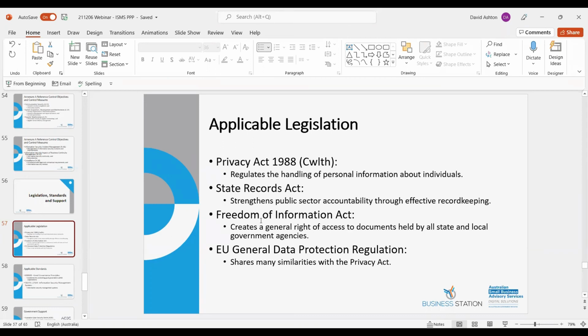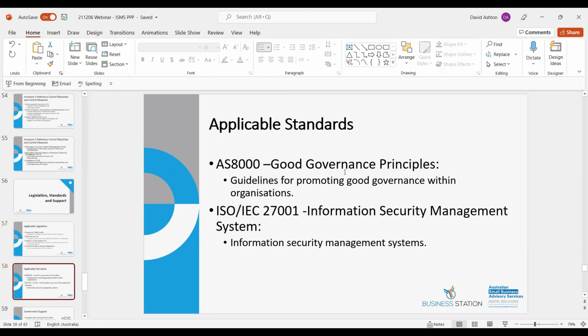Likewise, your contract with the government may be subject to freedom of information, where others can access documentation. So you just need to be across some terminology that you may come across when you're tendering or submitting grant applications. So that's why I've included that there. Applicable standards: good governance principles, well, that's dealing with things like a code of conduct and whistleblower protection, and fraud and corruption control. So there are some standards that you can get hold of that will help you implement effective policies and procedures around code of conduct, fraud and corruption, and whistleblower protection, and then the information security management standard as well. And as I said earlier, these are linked.